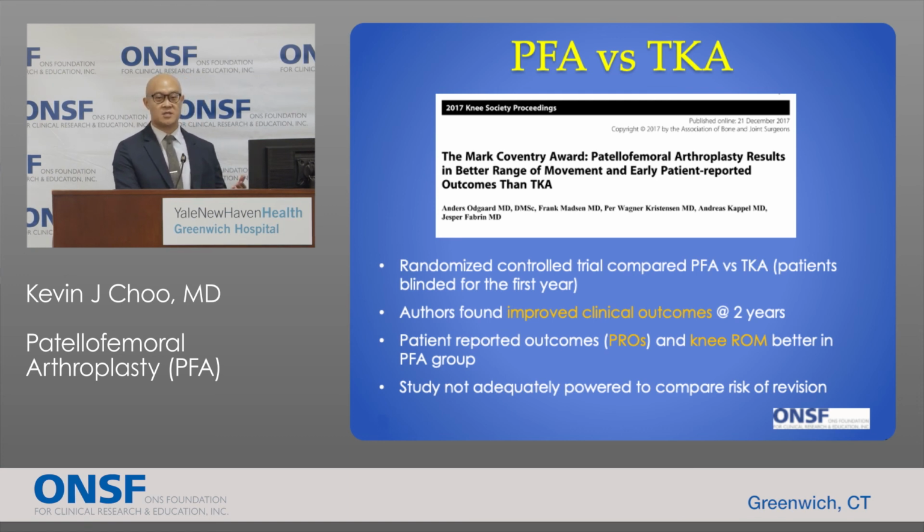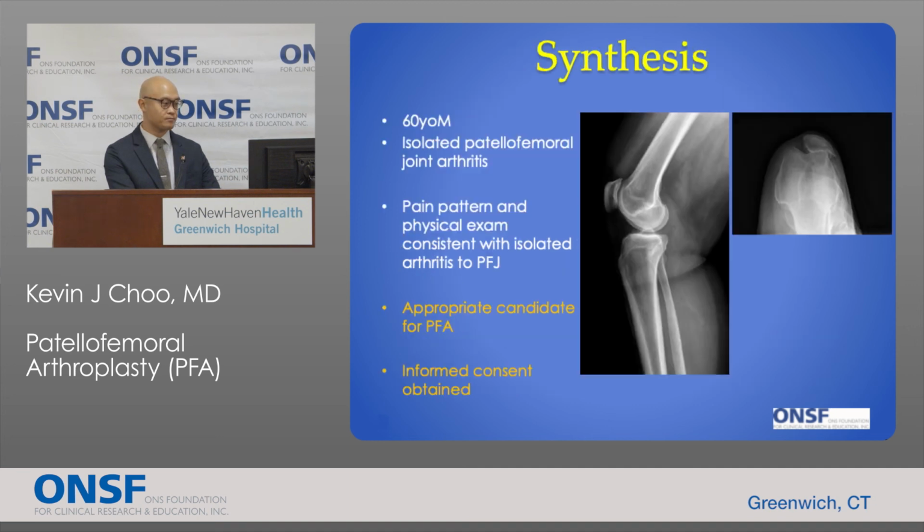So I think between these two studies, the overall conclusion is that PFA versus total knee arthroplasty is likely a better implant and better surgery in regards to function, kinematics, range of motion, and pain, but likely not a superior surgery or implant in regards to longevity or risk of revision surgery.